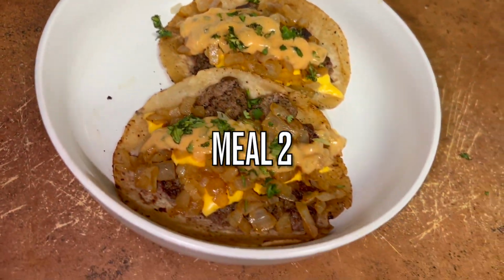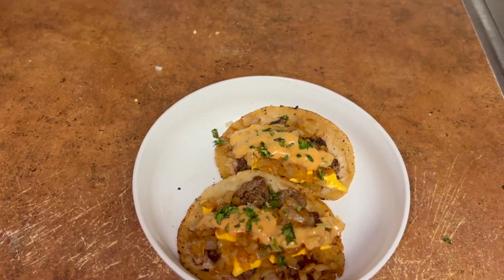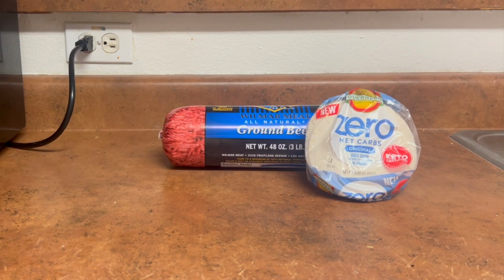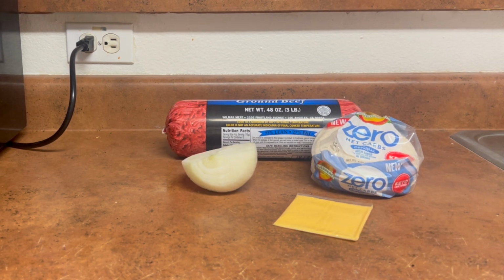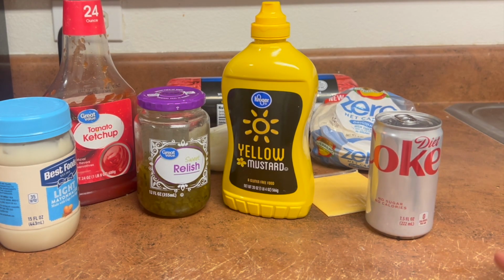All right, and meal number 2 is the viral Big Mac tacos. We're going to be making 2 tacos for 1 serving. Some ground beef, some 0 net carb tacos, the keto certified friendly version. We're going to be using an onion, some American cheese, and all the ingredients to make the special sauce. And of course, a lovely Diet Coke to wash it all down.